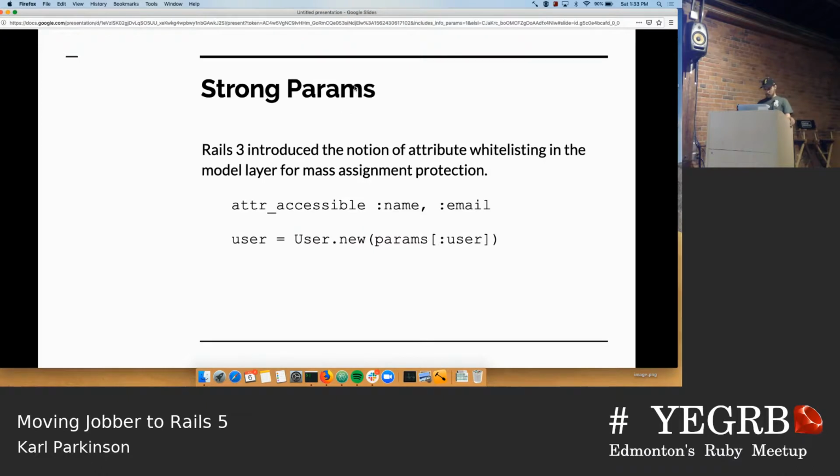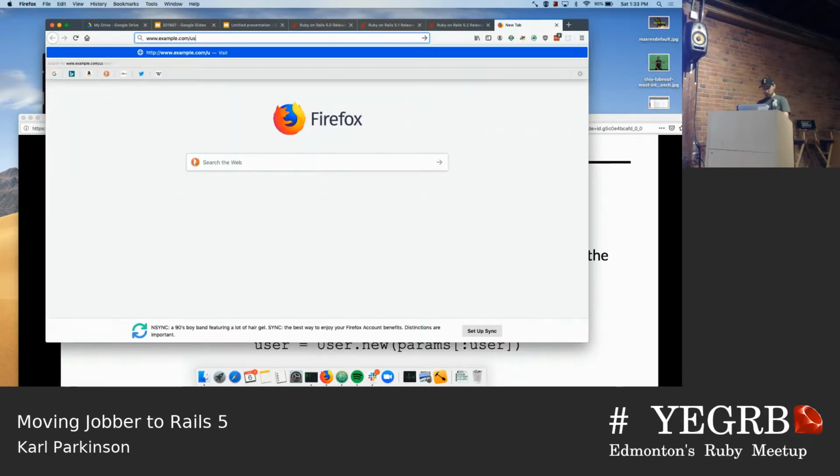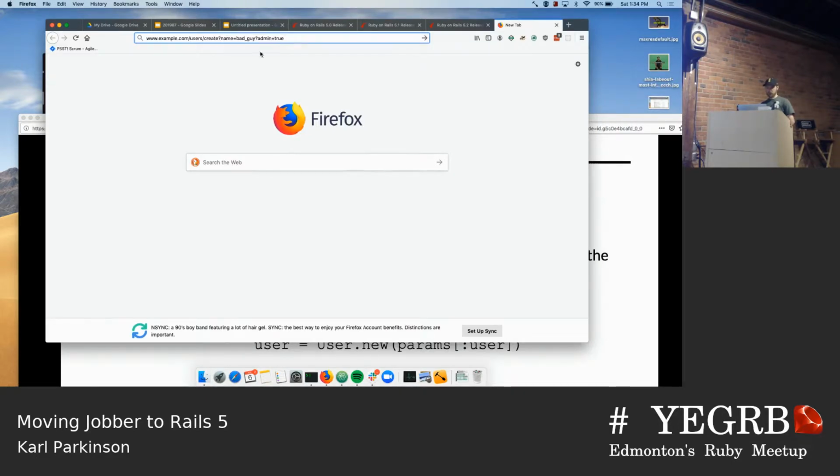But what it allowed for was an attack where you could create a request which would look something like this. What this would do is create a new user with the name bad guy, and then you're passing this admin equals true param. With naive mass assignment, you would just pass both of those attributes on to the user model, and then you would get a user created which had the administrator permission. And so all of a sudden you've got an unexpected administrator in your system, and whoever created that can then use that user to wreak havoc on your system.